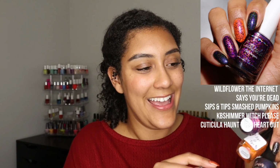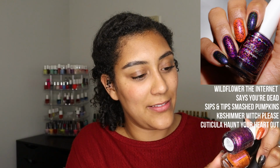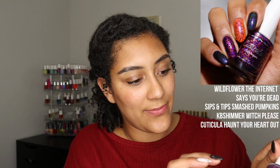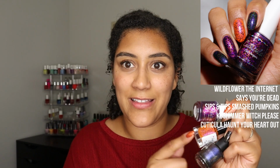Even looking at them now, I'm just like, wow, they look like they could have come from the same collection because they both have the same shifting iridescent flakes. They both have, I think, black flakes, but this one's got a purple base with mostly orange flakes, and then the other has an orange base with mostly purple flakes.